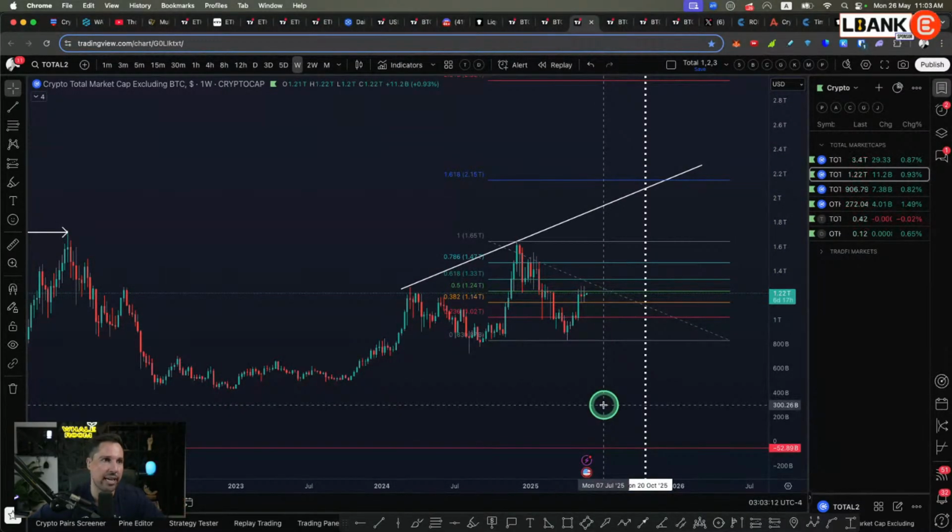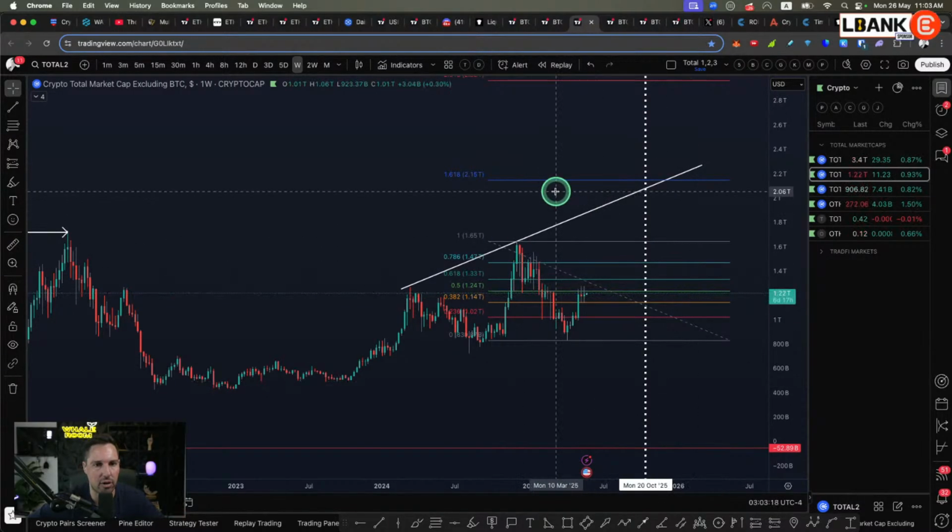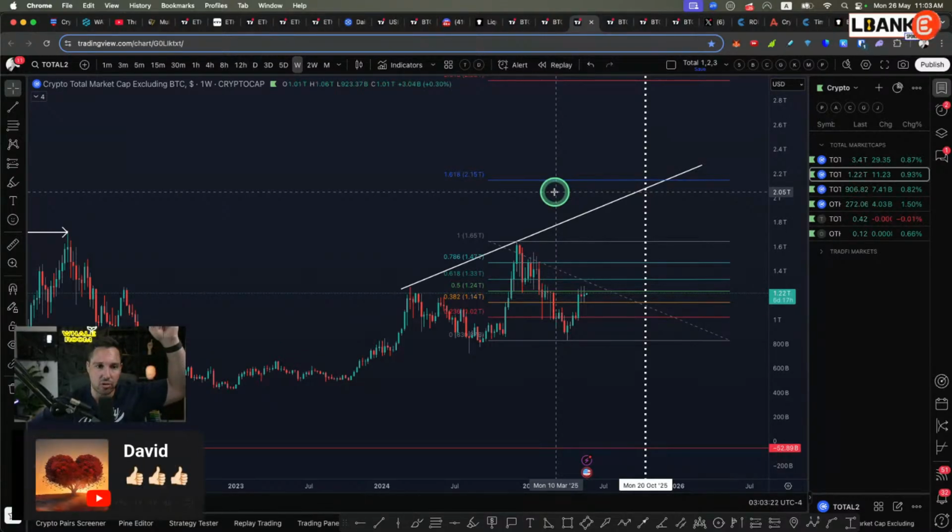Once Bitcoin has already topped, it starts to grind sideways and slowly move down once the top is in. And then you tend to see a rotation out of Bitcoin with new money flowing into the market, driving the total cryptocurrency market cap up, driving total 2 up, which means that your altcoins really start to rally.